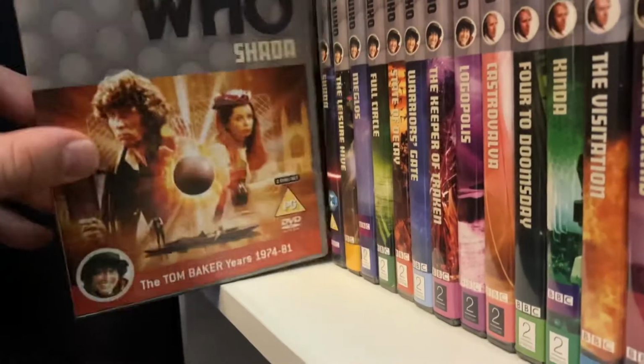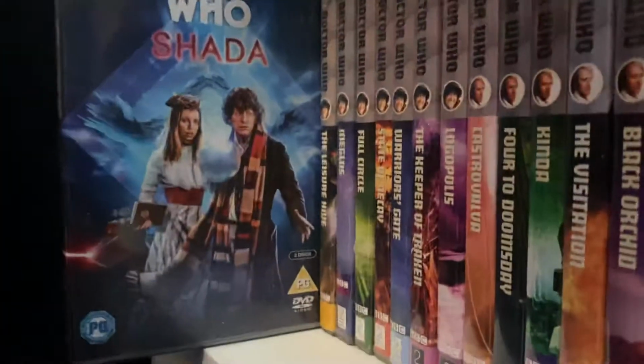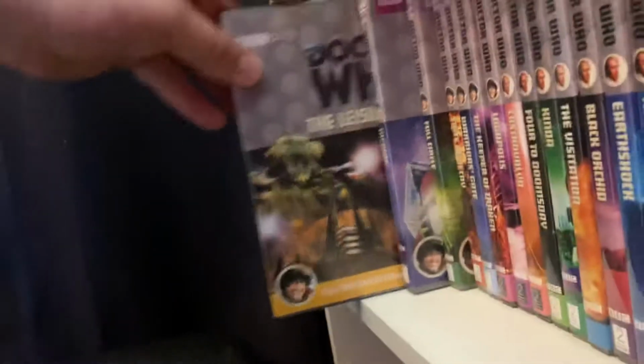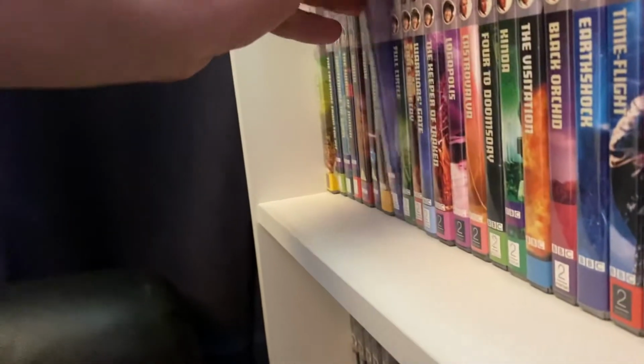The original DVD release of Shada. Then I got the Shada special, the re-release with the animation. I have got it on Blu-ray as well in the Steelbook range. The Leisure Hive, yeah, not the best Tom Baker story. This is the weakest story in season 18.